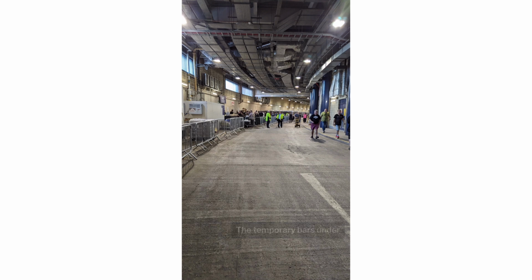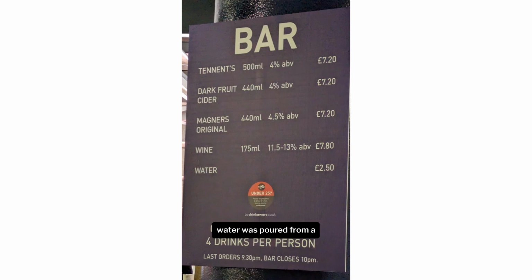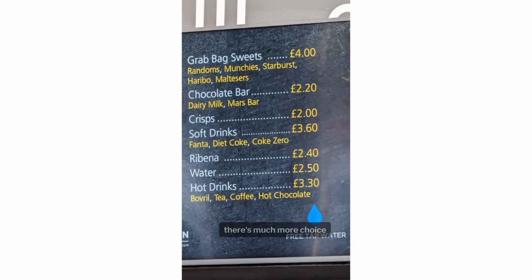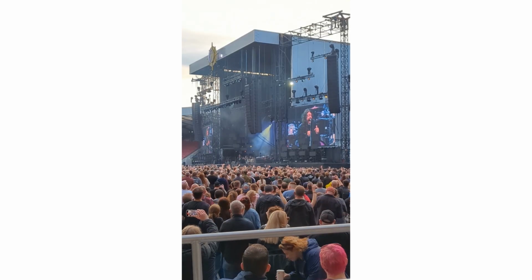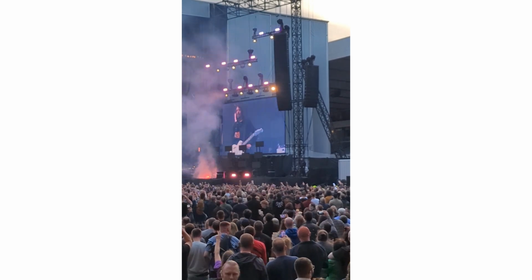The temporary bars under the stadium seating had very limited choice of drinks and food. Free water was poured from a bottle into very small cups. If your companion is willing to climb the stairs up to the top concourse, there's much more choice and tap water is available. Prices weren't too bad for a stadium gig. Staff were also taking bar orders on the access platform.